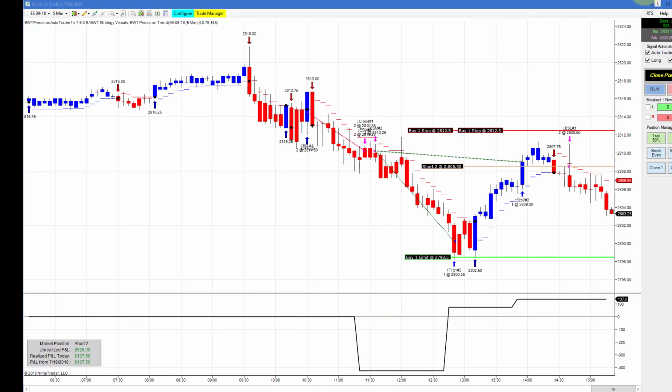Okay, we have another open position here. This is the E-mini S&P on a 5-minute chart, and it's currently short 2 with an open P&L of 550 and a closed P&L of 137.50. So it had a mixed bag of winners and losers here, but it looks like it's on the way to a respectable return. I would expect this move to come down and test the lows here.